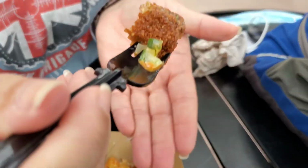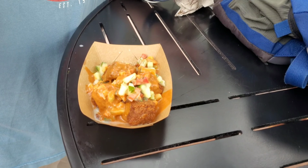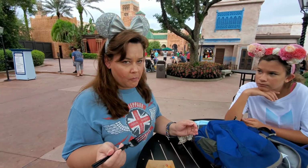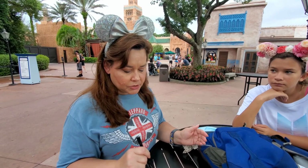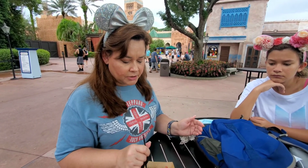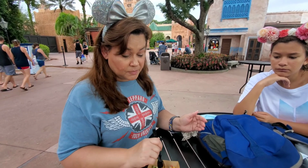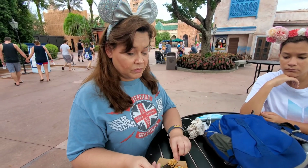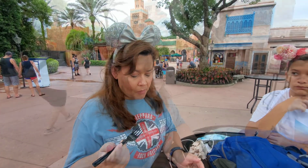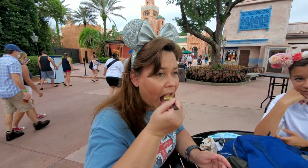Okay. So, if you've ever had falafel, it's got like, and it doesn't taste like hummus. It tastes like a spicy hot sauce. It's pretty good. How many James Francos? I give it a 2. A 2 out of 5. Dang.